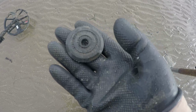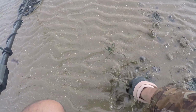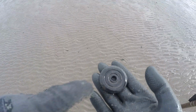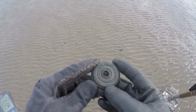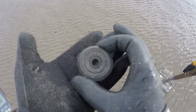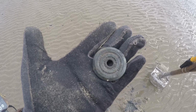Well, no idea what this is. I thought it was a fishing weight, but it's actually got writing around those rings there. I think, yeah, definitely got writing around it. How strange. No idea what that could be.